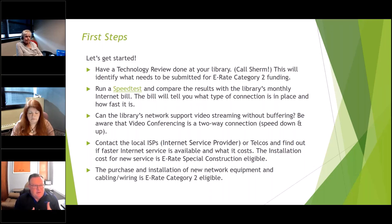Why we really promote the fiber connection is that's what we call a symmetrical connection, where your upload and download speed is the same. So if you're getting, you know, 1 gig internet service, that means anything coming down from the net is a gig, and anything going up to the net is a gig, which gives you fantastic video conferencing, video capability.